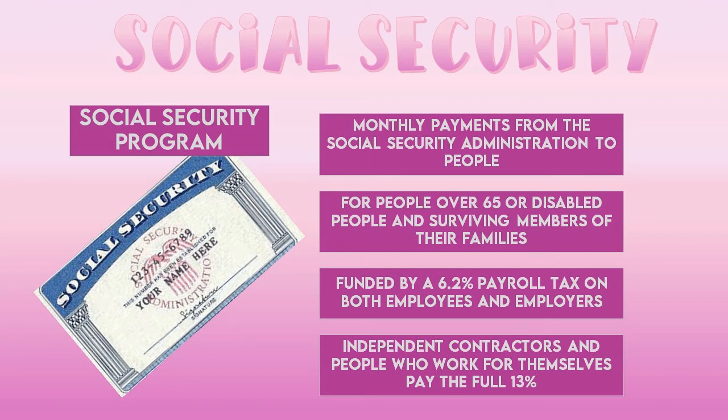Now, Social Security, we've talked about, is paid for by a payroll tax, and that means that employees and employers both pay 6.2%. So I pay a 6% tax to Social Security, and Shelby County Schools pays a 6.2% tax into Social Security, and all that money helps fund the program. Unfortunately, if you're an independent contractor or you work for yourself, you are both the employee and employer. So your taxes are way more because you have to pay both halves of that tax.